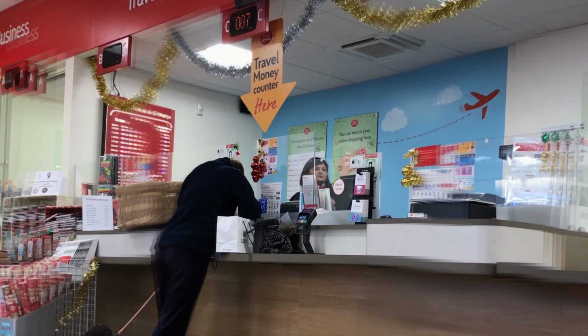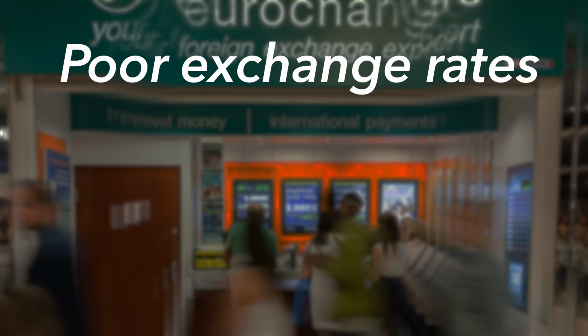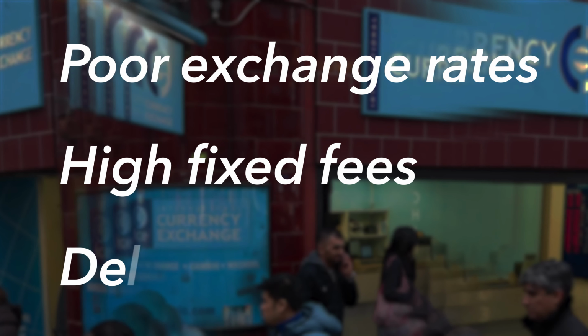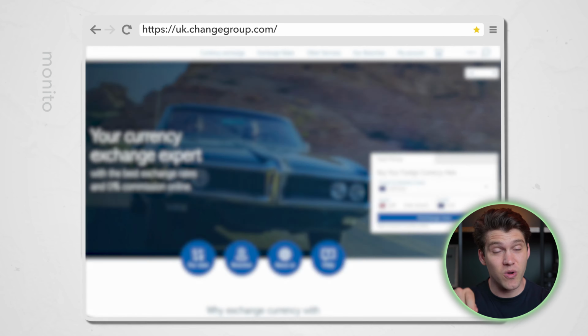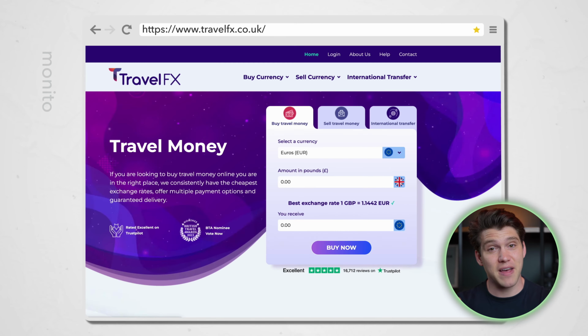Well, unfortunately, you will have to stomach paying a little extra in fees, as most bureaux de change offer poor exchange rates and also charge fixed fees and sometimes delivery fees. These also may increase depending on how soon or how quickly you need the money. If you have no other choice though, then providers like Change Group, who I've linked below, Marks & Spencer and Travel FX do have some of the better rates that I've come across.